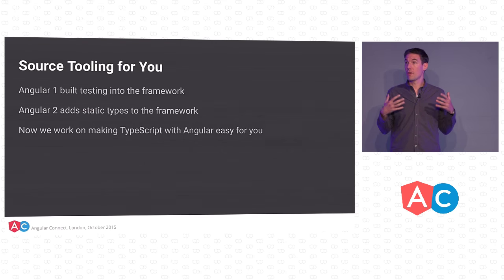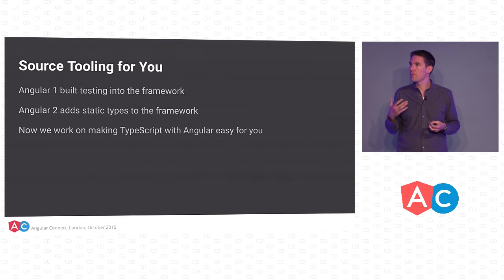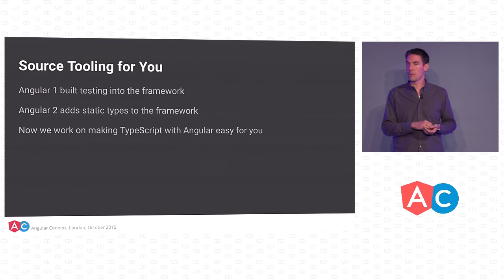So again, you don't have to use static types or any of the tooling associated with it in your application, but having it built into the framework makes it much easier to do so. You can actually use TypeScript with Angular 1, and that works well, but you will see in the demo that we have a whole bunch of things built into the framework because it goes all the way down with types and TypeScript that makes it easier if you want to use that.